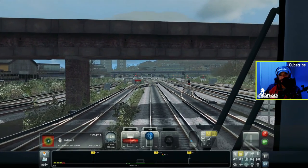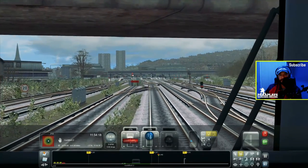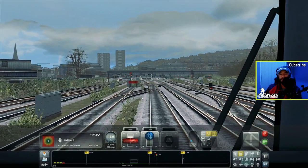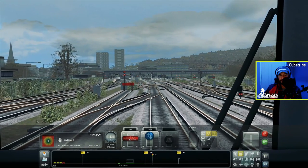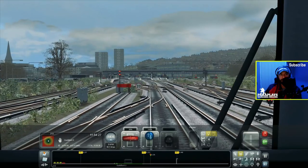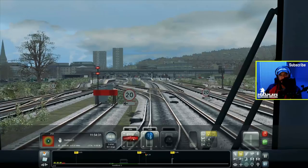We are clear to proceed. There we go, on this actual platform here, the double reds are basically saying, warning, stop here. Let's just get a little bit of speed. As we know, we're going to be dropping to 20 as we come round here onto Guildford Platform 2, and we are running a little bit late, ladies and gentlemen.